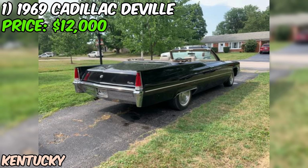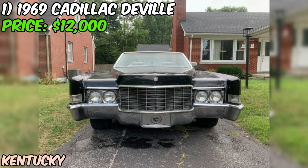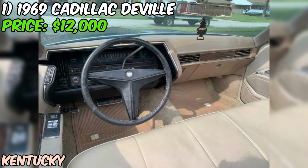Let me tell you about this absolute gem I stumbled upon on Craigslist, a 1969 Cadillac DeVille convertible that's currently up for grabs at $12,000. This beauty is rocking a massive 472 CI V8 engine and has only 65,657 miles on the clock. Can you believe it?